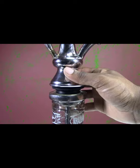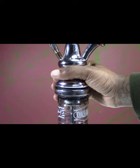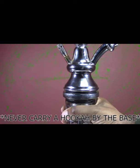You can give a quick test pull just to make sure that you're all good, but you never want to carry a hookah by the shaft. You always want to make sure that you're holding it from the base.